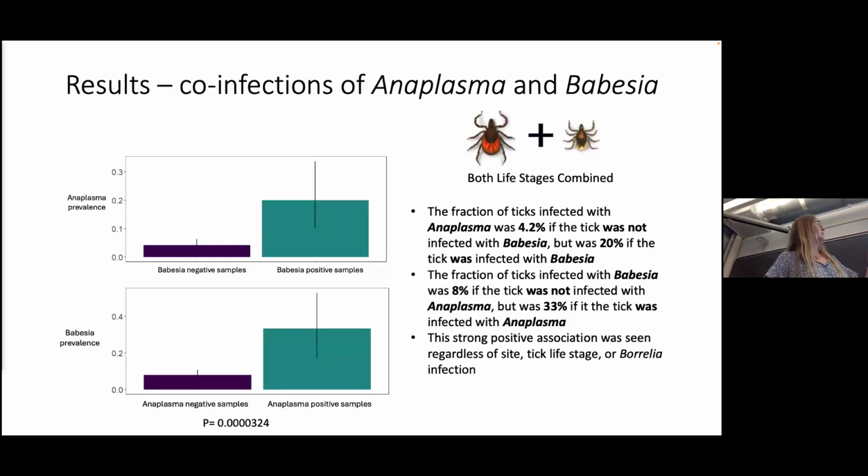And likewise, we found stronger evidence for association between Anaplasma and Babesia infections in ticks. For this data set, because the prevalence for Anaplasma and Babesia didn't differ between adults and nymphs, we could group all the ticks together. We had greater statistical power, and we found a significant association between these two pathogen groups. So specifically, the fraction of ticks infected with Anaplasma was 4% if the tick did not have Babesia, but if the tick had Babesia, then the prevalence or fraction of infected ticks was 20%. So your infection likelihood with the other pathogen increases if you have the other.